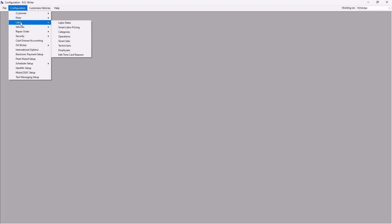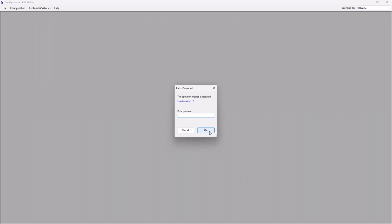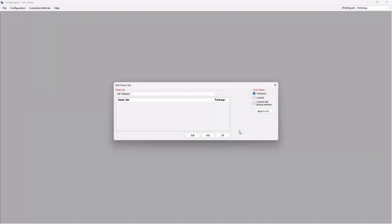I'm going to go to configuration. Now this is in RO Writer's configuration for those of you that are not used to going in and building their own stuff out. So I'm going to slow down a bit for you guys here. I'm going to go configuration, labor, smart jobs. And that opens the screen.